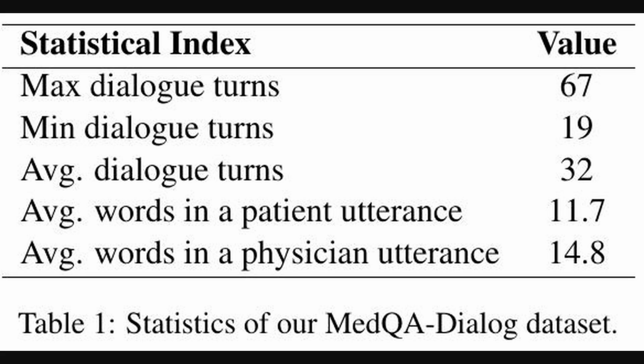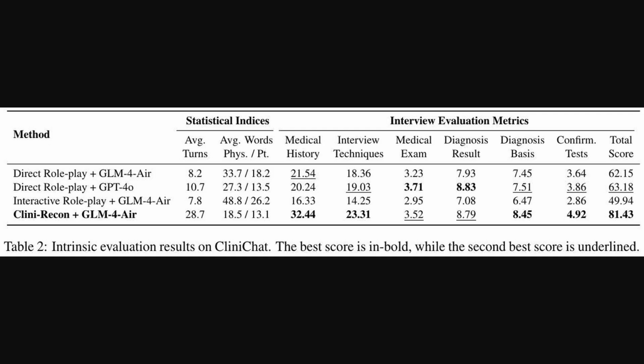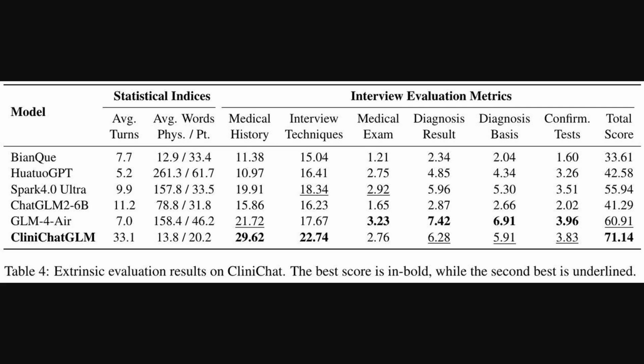So, what did they find? Well, the dialogues created by CliniRecon were significantly better. Longer conversations, more realistic, scoring much higher, especially on history taking, compared to simpler methods. And the fine-tuned model, CliniChat GLM, significantly outperformed baseline models in simulated interviews. It was particularly strong in mastering patient history and using good interview techniques, achieving state-of-the-art results in those areas.